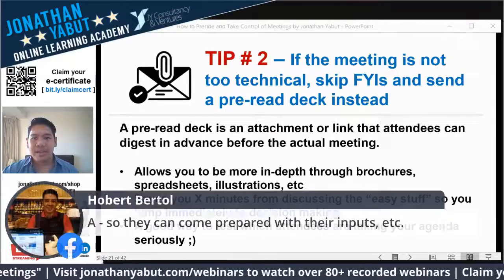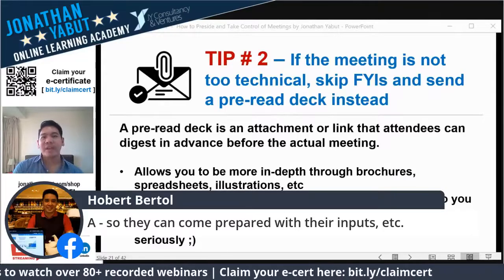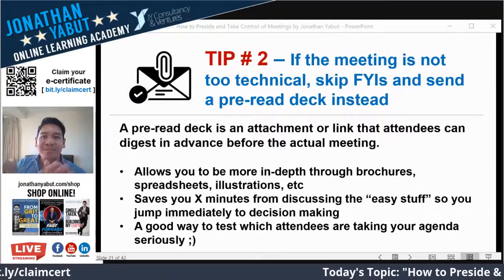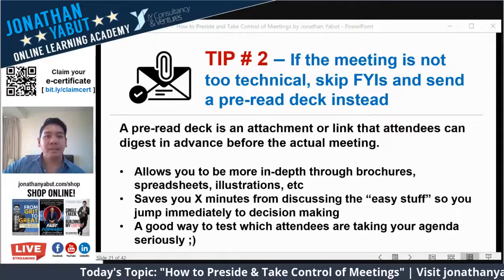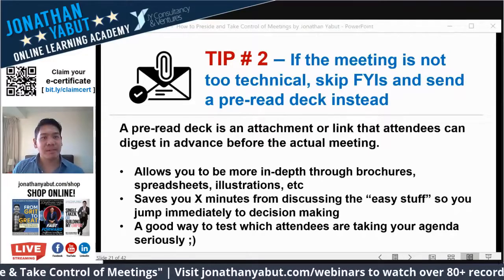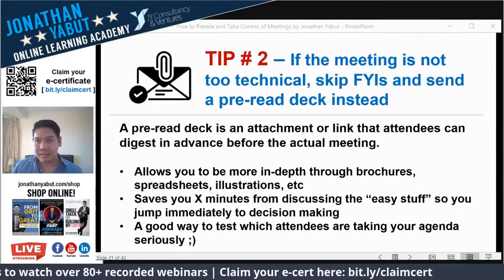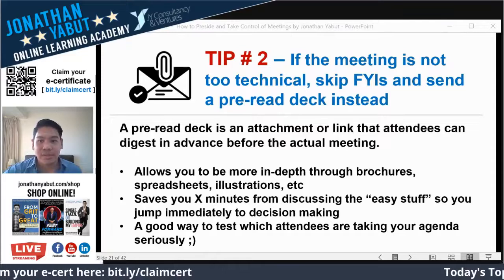Okay. Oh, I like this also from Hubbard, so that they can come prepared with their inputs. So here's what I like about pre-read decks. Sometimes when I'm in the mood, I don't just ask them to read it, I give them assignments. In my meeting invitation, I say it out loud: please read the deck and please come to the meeting with the following questions answered. And I'll be randomly asking some participants to share their inputs. Question number one, question number two, question number three. That way, you already manage their mindset into knowing that these are going to be asked during the meeting and that they may prepare for it.